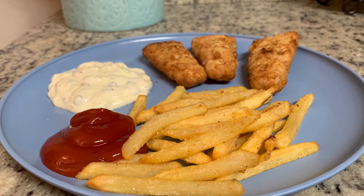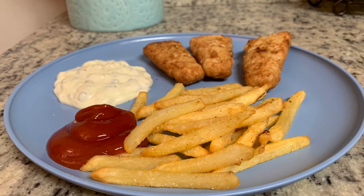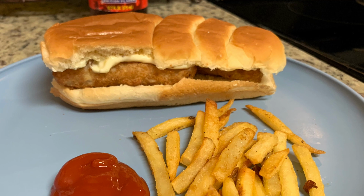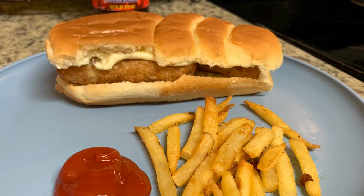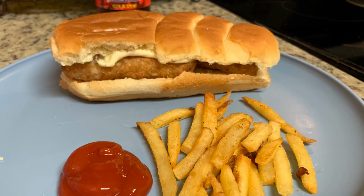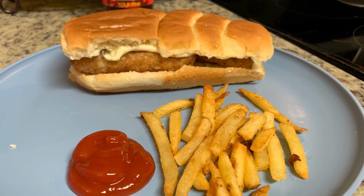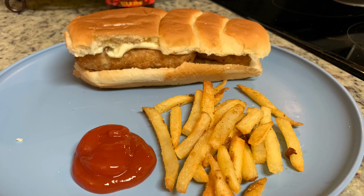And then for me, for whatever reason, I really wanted a fish sandwich. I think this is only like the second fish sandwich I've ever had in my entire life, but it was delicious. I just took a bun, put 2 of those fish fillets on the bun, and then a little tartar sauce, and that was our dinner this night. And then my husband does like to put malt vinegar on his fish and fries.